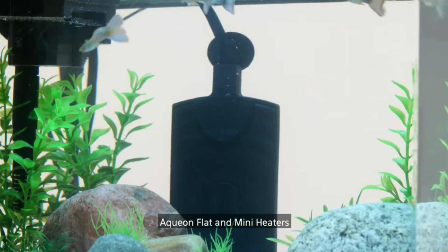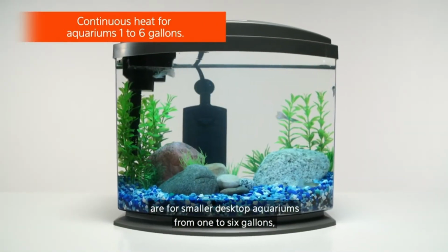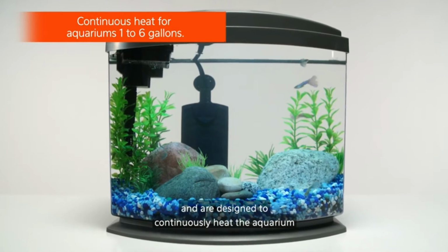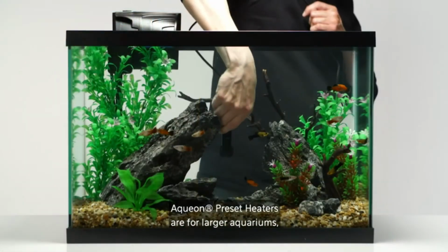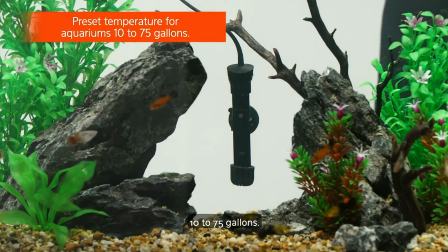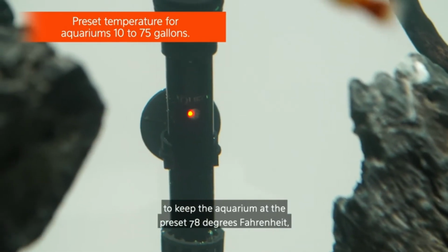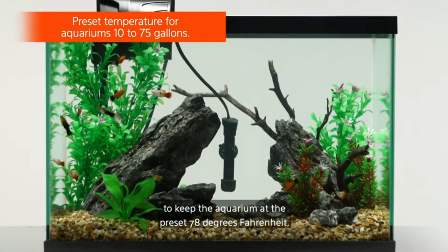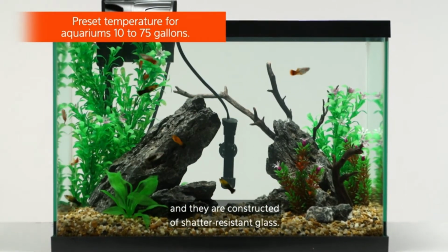Aquion flat and mini heaters are for smaller desktop aquariums from 1 to 6 gallons and are designed to continuously heat the aquarium with a shatterproof construction. Aquion preset heaters are for larger aquariums, 10 to 75 gallons. The electronic thermostat turns the heater on and off to keep the aquarium at the preset 78 degrees Fahrenheit, and they are constructed of shatter-resistant glass.